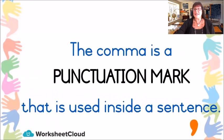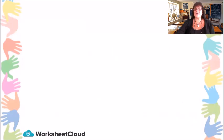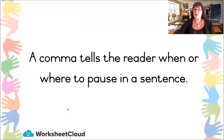The comma, as we said before, is also one of our punctuation marks. So we had a full stop, exclamation mark, question mark, we had capital letters, and now we have commas. And a comma is used inside a sentence. A comma tells the reader when or where to pause in a sentence. Think about that. It tells the reader when or where to pause in a sentence, not stop, because remember the full stop taught us to stop at the end of a sentence. This is just a short little stop, a pause in certain places.